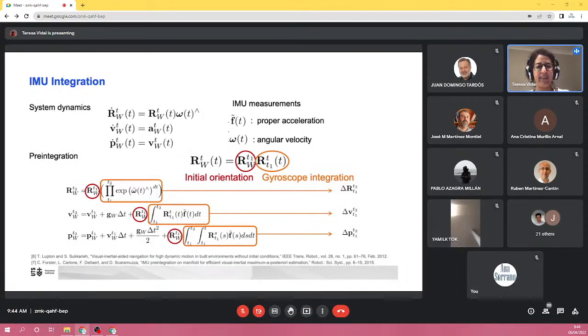Okay. So a few years ago, there was the work from Lupton and Zuccaria that came up with a very neat idea of how to decouple the initial orientation from the IMU measurements. And that's very good because that means you don't have to reintegrate if your initial conditions change. The only thing you need to integrate is your current measurements, and that's it. And that was great and widely celebrated, and most inertial aided systems are using the concept of preintegration.